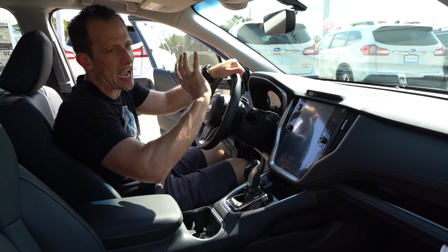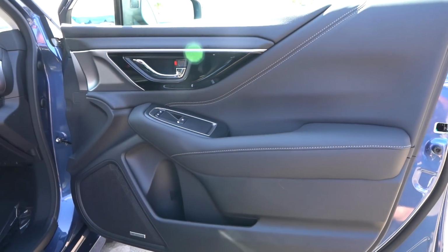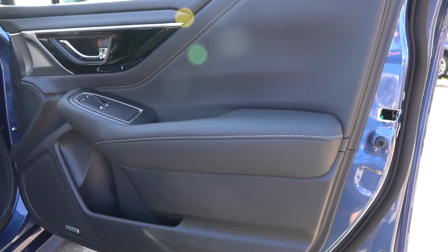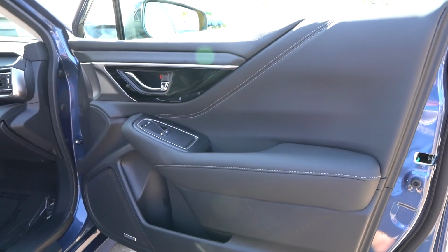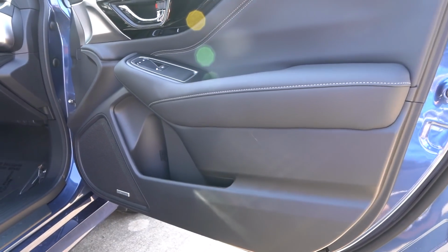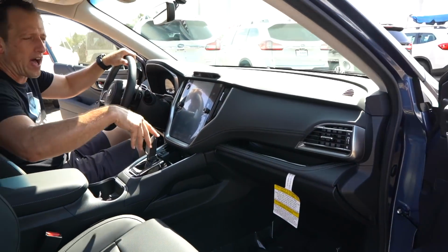Let's go to the door panels. I love what they have done, especially on the limited trim. You got that beautiful leather material. I love the contrast stitching. It's like a gray contrast stitching, a little bit of gloss black, but then I also like the flat silver that they did. Soft material at the top of the door, middle, and then at the bottom, you're gonna have a Harman Kardon sound system and a nice tasteful little pocket down there for a drink or a book or whatever you have, little iPad.